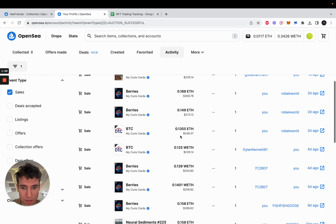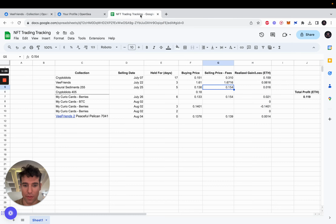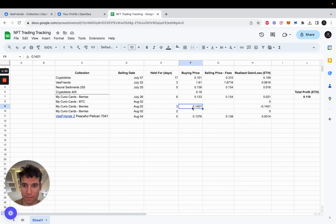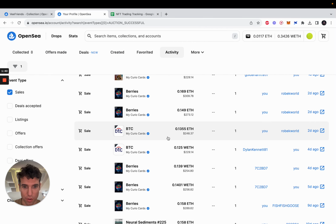And the other ones that I bought were from the My Curio Cards collection. I was able to get my hands on 3 pieces for a decent price, as you can see. Let's add these into my table. 1941, it's already added. The other one was for 0.139, and the third one was for 0.125.